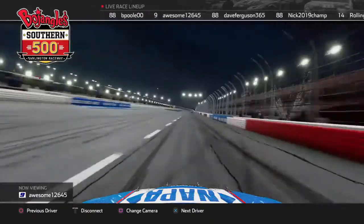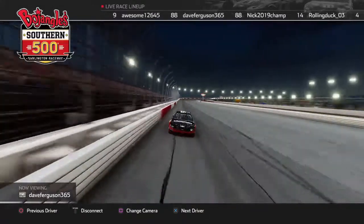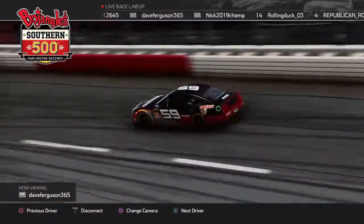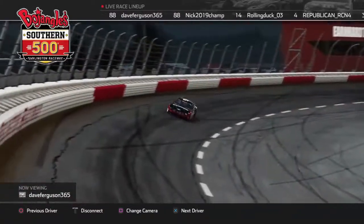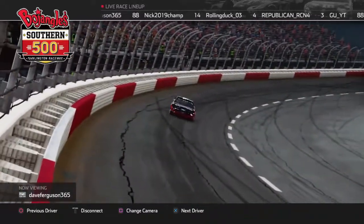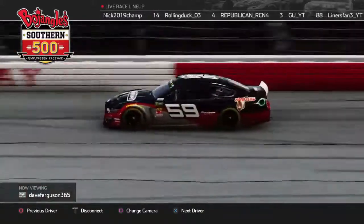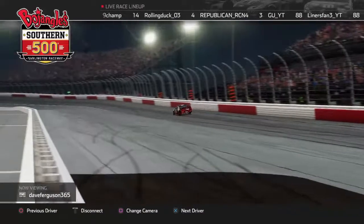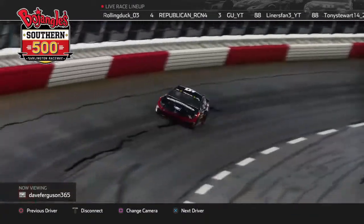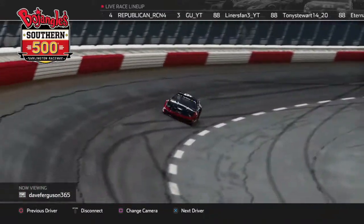Right now, GU moves up to third. I believe Dave is your race leader so far. Yes, so Dave, your race leader, it looks like. When will he come down pit road? Dave is trying to stretch it out as he hits lap 38 out of 49. Can Dave stretch it all the way and win the stage? Remember, we're telling you, pit strategy will work here.